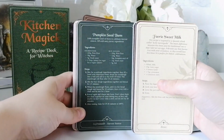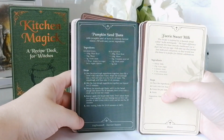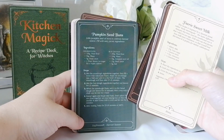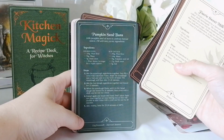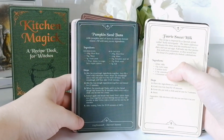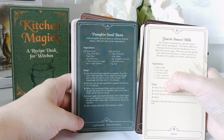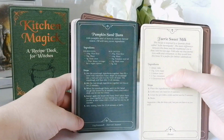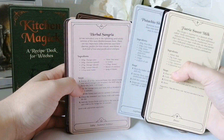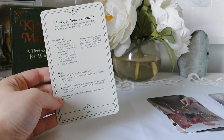Pumpkin seed buns. Pumpkin seed oil. Okay. Interesting. 180 Celsius. Interesting. Yeah, I don't know, but I wouldn't mind doing this. And then potentially maybe doing another one at some other point in time. Because these seem interesting.